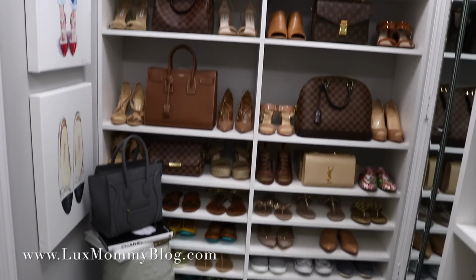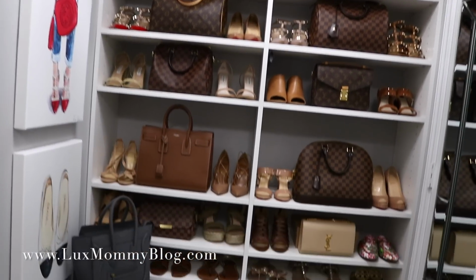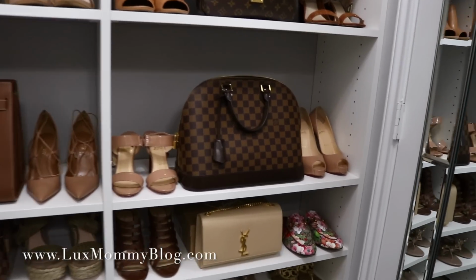And then of course this is a spot that you guys are used to seeing, this floor to ceiling shoe shelf. We basically just replaced it with a custom adjustable shelf.